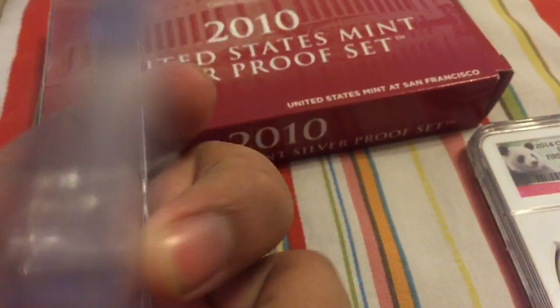Okay, so let's move on to this. I visited my local LCS recently, and here's what I got: a 2010 United States Mint Silver Proof set. As you know, 2010 marks the first year of the ATB Quarter Series, the America the Beautiful Quarter Series. So that's why I picked up the set.